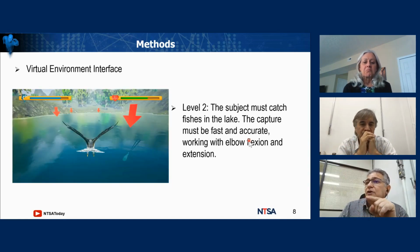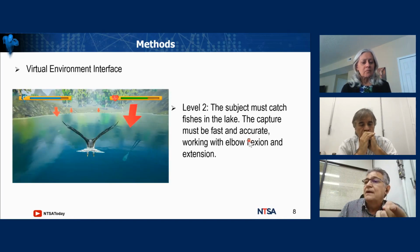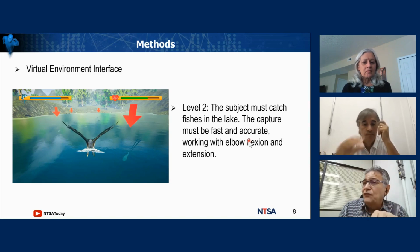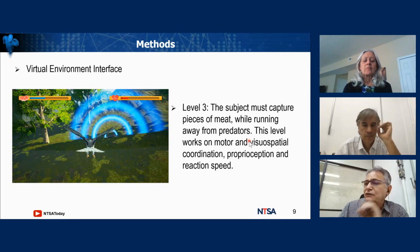And in another one, we have more difficult tasks. We're going to improve the difficulty of each task. And this one is supposed to catch some fish. It's important to say that depending on the task, the movement is different. I would like to add that these movements we capture, we do it with some physiotherapists. They tell us which is the protocol that we need to transfer to the computer. So through this protocol, we guarantee we're doing a very good process of rehabilitation.